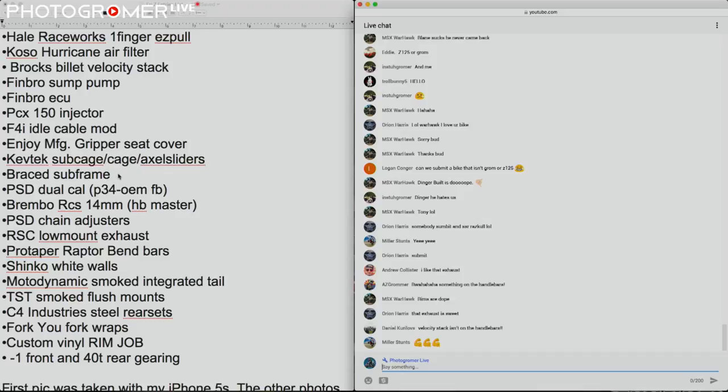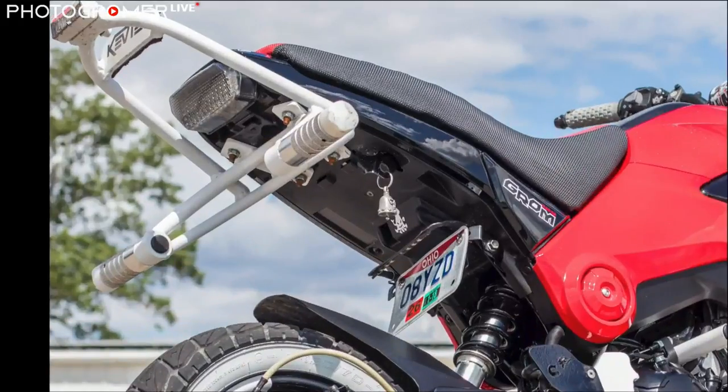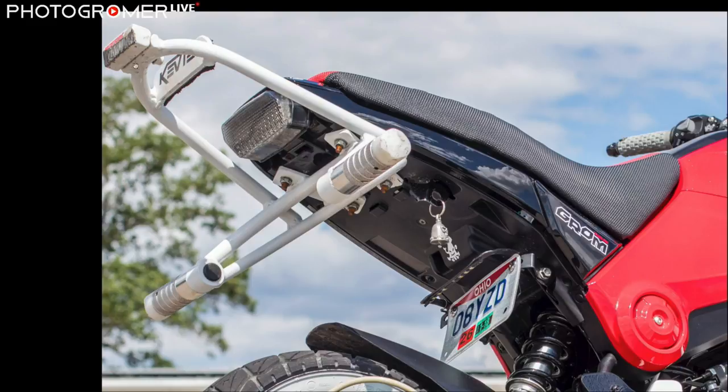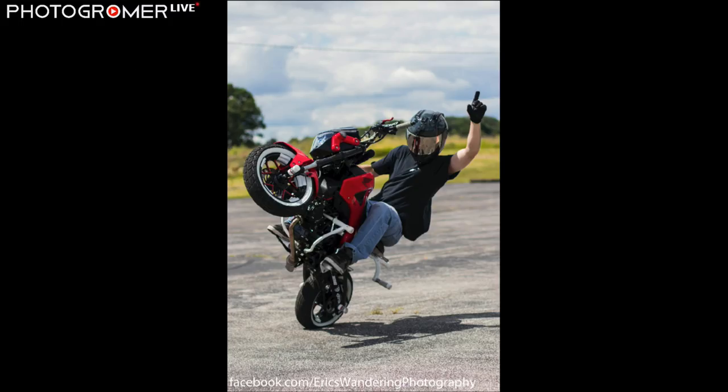He's got the braced subframe. He's running Kevtech stuff, so that's good. He's got the circular bar, which you don't see too much anymore. Everybody goes flat bar. But he's got the scraper on the back. He can do sparks, he's scraped. He's running a Brembo handbrake. He's got PSD chain adjusters. He has a lot of mods. That's a clean looking bike. Got white walls, don't forget that. White walls and loopies.